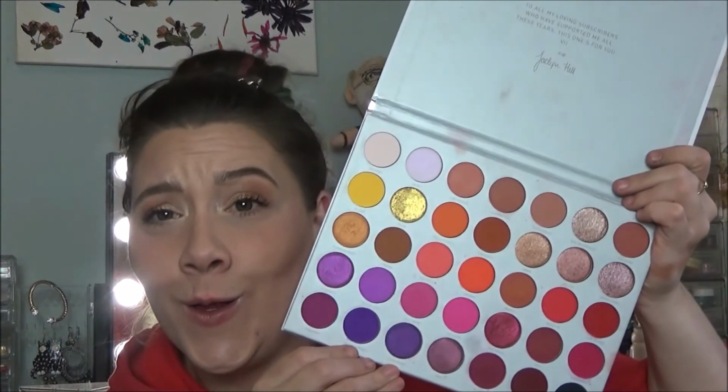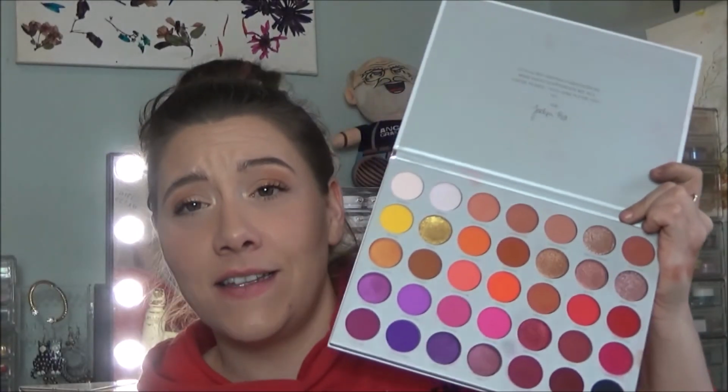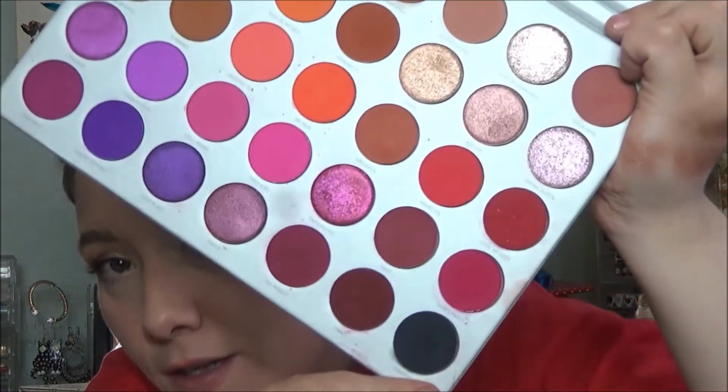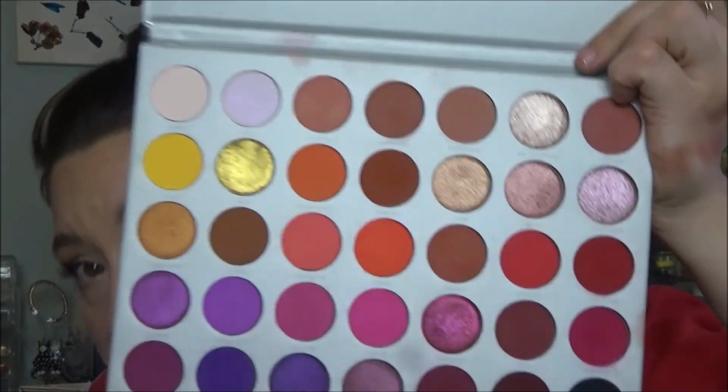So anyway, Morphe Jaclyn Hill. Again, this is so beautiful. And I need to dig into this more. I can't believe I just used this and then let it sleep. Look at some of those reds there. They're so pretty. I remember having a good time with this palette. I remember liking this palette, so I want to use it some more.